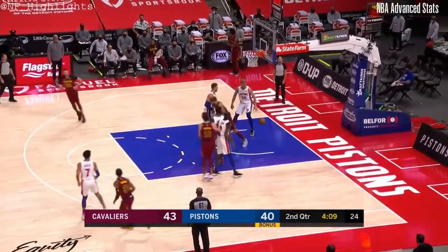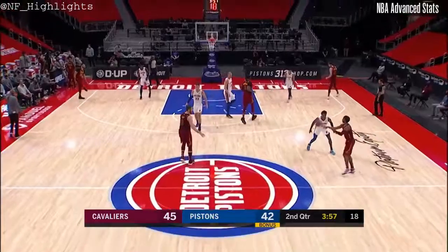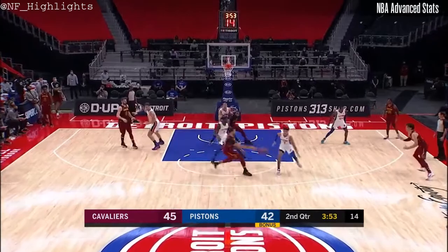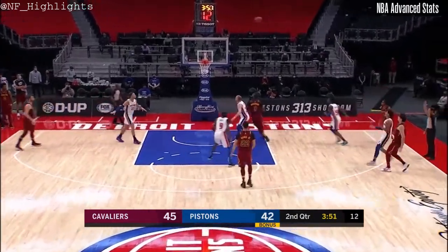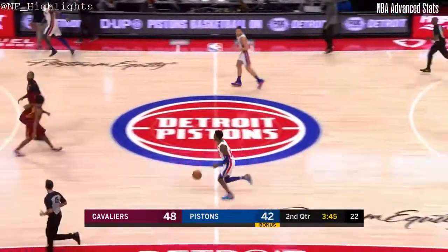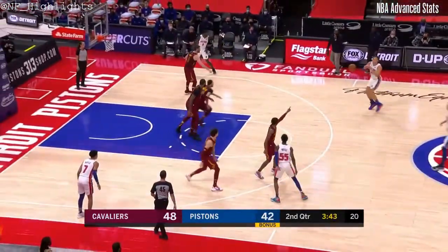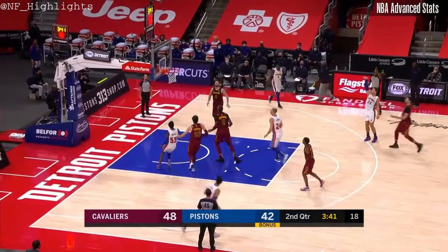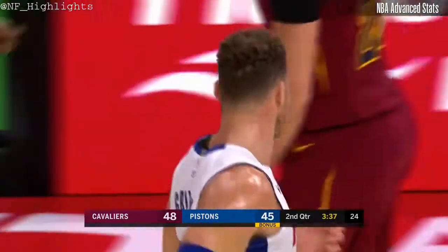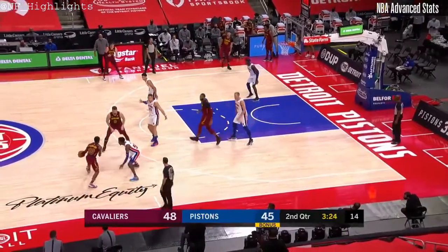Garland fires. He fills it. For DeLon Wright. 45-42 Cleveland. Osman behind the long line. Knocks it down. In fact, he's tied for their lead in scoring. Off the bench, Jetty Osman. Just under 3:30 to play in the half.